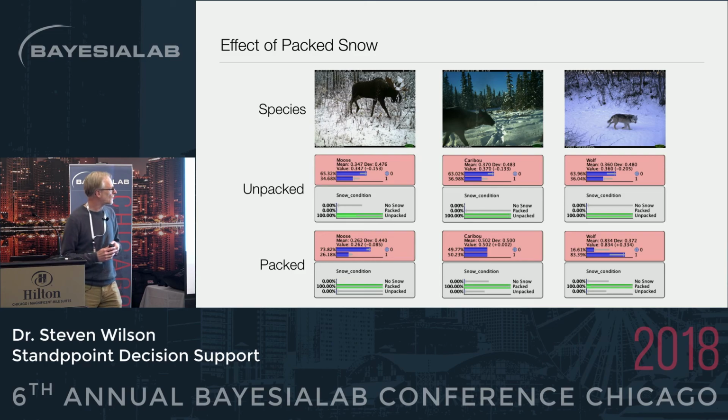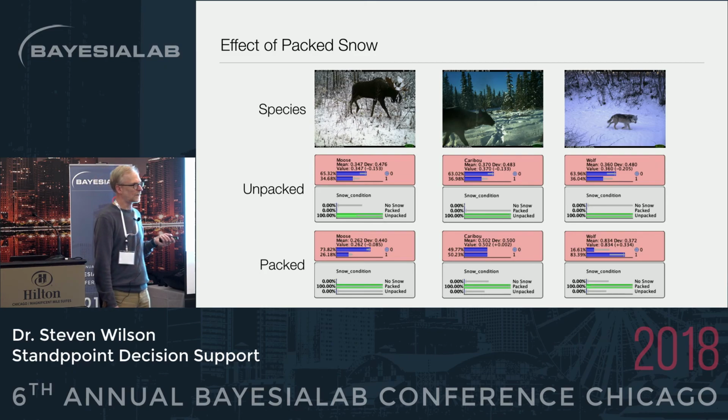Now I mentioned one of the things that we were really interested in was the effect of snow, and particularly snow packing. So if we look across our three species, moose, caribou, this one's got a radio collar on it actually, moose, caribou, and wolves, and then we look at the situation where we have unpacked snow, so we're setting evidence on our snow condition node. This is observational evidence, these are not causal models. Basically, the probability that we have one of those species in front of those cameras in that unpacked snow condition is pretty much the same right across.